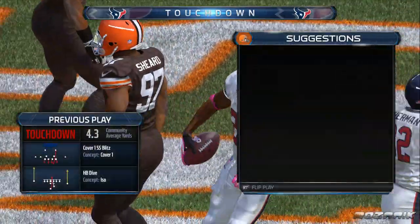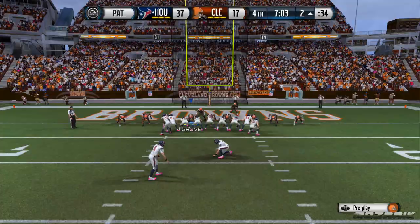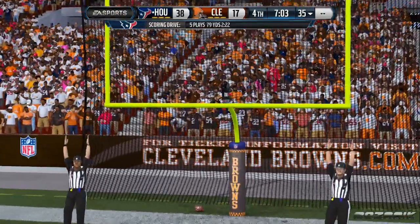Well, you got a lead. Now you're able to go out there and drive down the field and score a touchdown. This changes how the other team is going to manage the game from here on out. It's good.